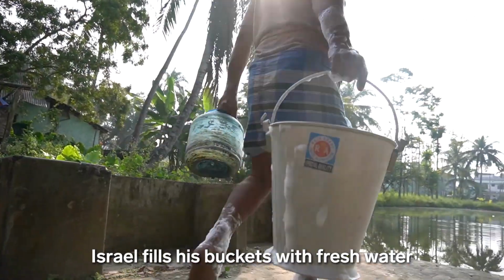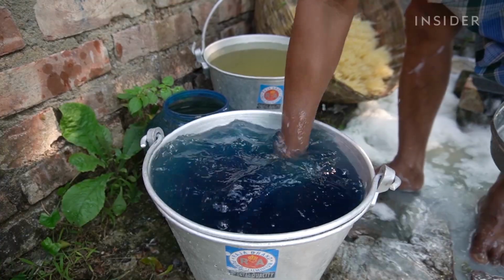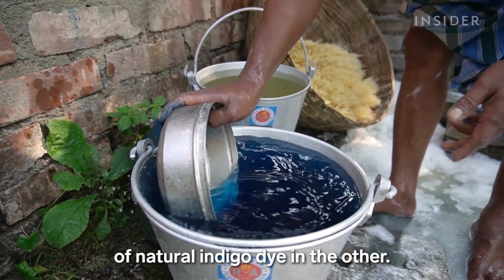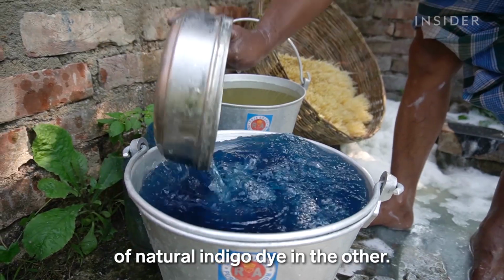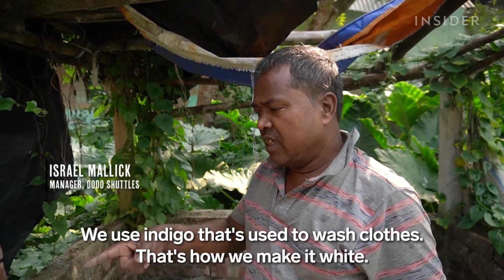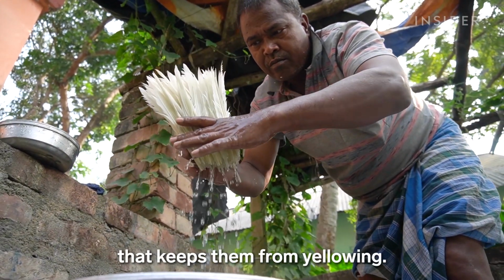Israel fills his buckets with fresh water for a second rinse. He keeps one clean and dilutes a small amount of natural indigo dye in the other. This gives the feathers a very subtle tint that keeps them from yellowing.